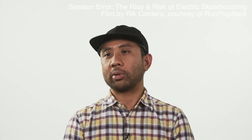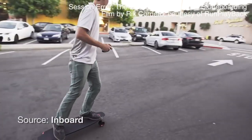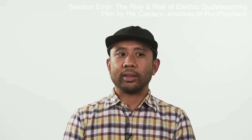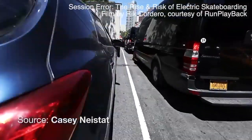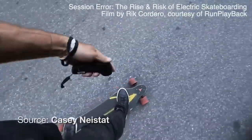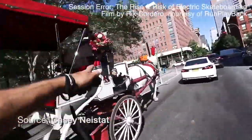Anyone releasing a commercial board needs to show their riders with helmets. It's so simple. It's such a new technology. No one is used to seeing someone on an e-board. A car is not used to seeing someone on an e-board going as fast as them on the streets.